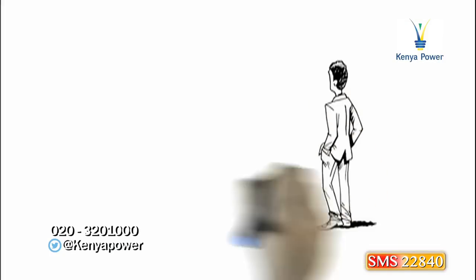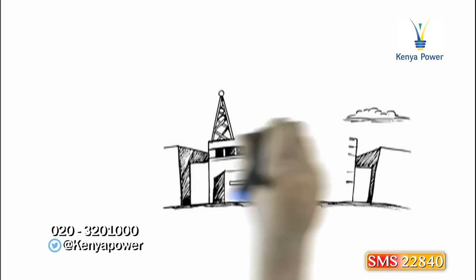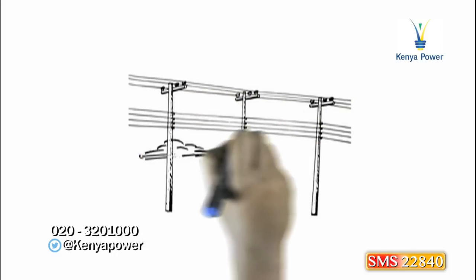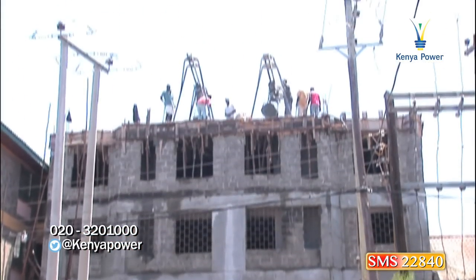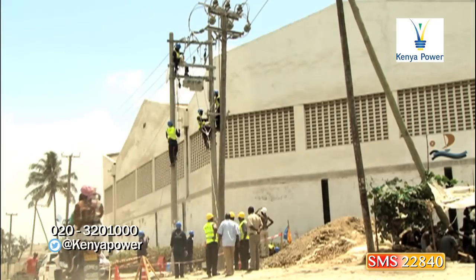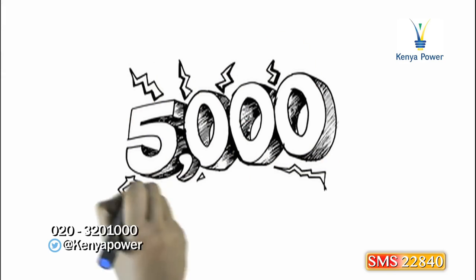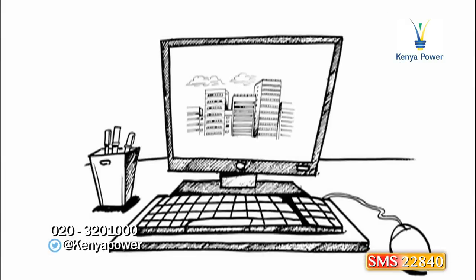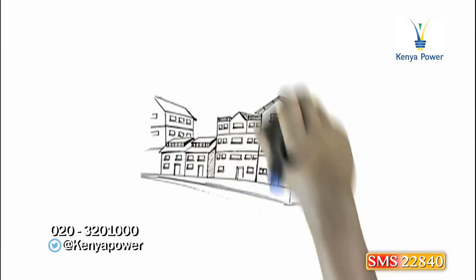As an investor or a developer, there are many things you have to consider as you embark on your development project. One such critical and important thing is power. As you make plans for your development, it is important that you approach Kenya Power at the earliest stage possible. This will guarantee that as your development project proceeds, your plans for power are also ongoing. And with an additional 5,000 megawatts of electricity being injected into the power grid, you can be guaranteed that power costs are definitely coming down.